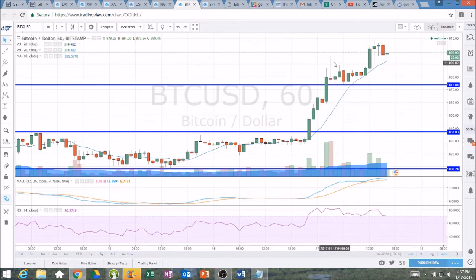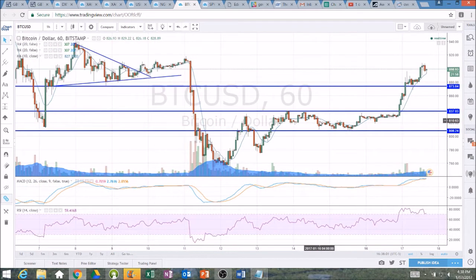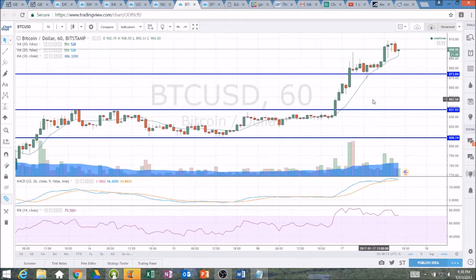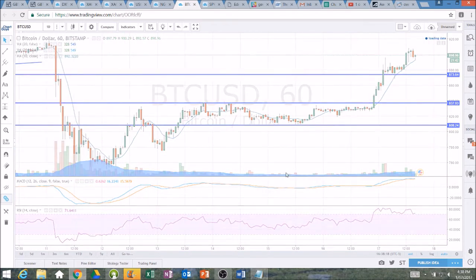And look at the follow through here. Back test, consolidate on support. And looking where this line is coming from, I'm looking at previous support back here. So I drew that line and I left it. And look at the back test and hold of that support now before continuation. So the bulls are in full control of the short term. Nice rally here.